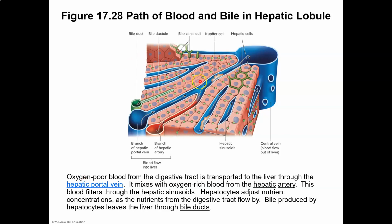All right, so it's the same story here. It's another picture. Branch of hepatic portal vein. Here's a branch of hepatic artery. They head off in the same direction. Eventually, they merge together. The remainder of that blood ends up in the central vein, or the hepatic vein, which ends up flowing into the inferior vena cava. Going the opposite direction is the bile canaliculi, and the bile that gathers goes into a bile duct out into the gallbladder.